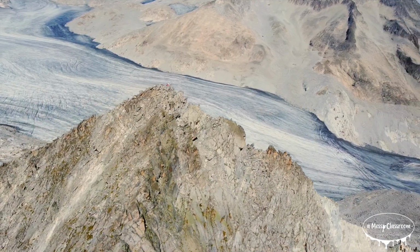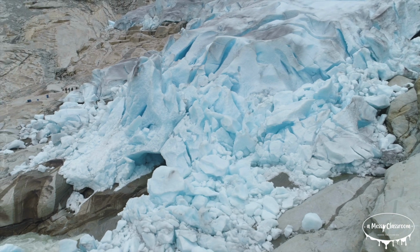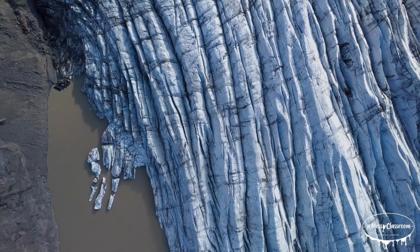Glaciers are ancient. Many glaciers are thousands of years old. The ice in many glaciers in Antarctica can be up to 1 million years old, having been compressed and compacted over millennia. I hope you enjoyed learning about glaciers.